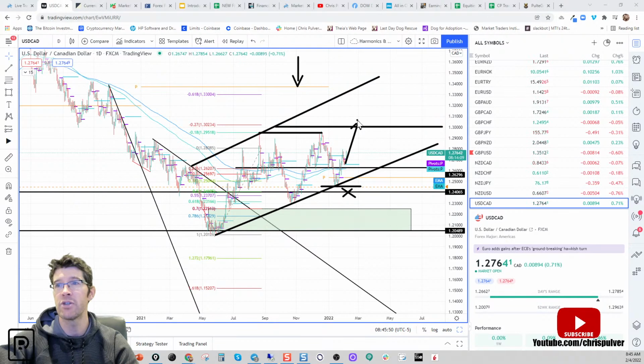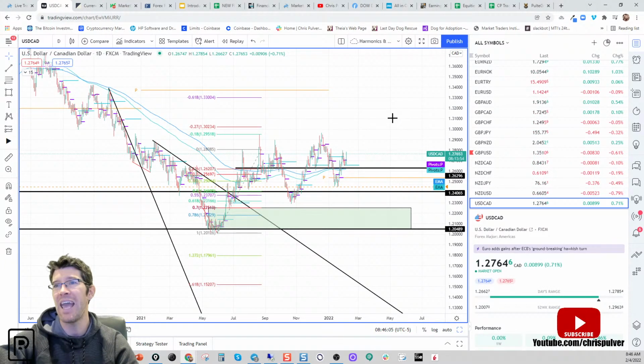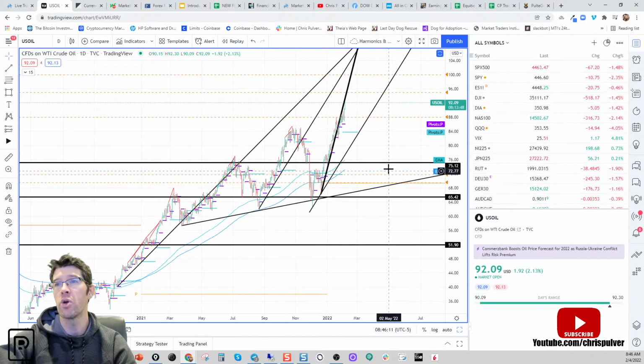And there's room to potentially hit all the way up here to the top of the channel, right? So the timing of this could be interesting. We'll take a look at oil here in a moment. But again, I don't think long dollar CAD is a bad play. All right. So really the only thing that's kept the CAD pretty resilient is oil prices, which yesterday I believe hit $90 and we're sitting at 92.09.